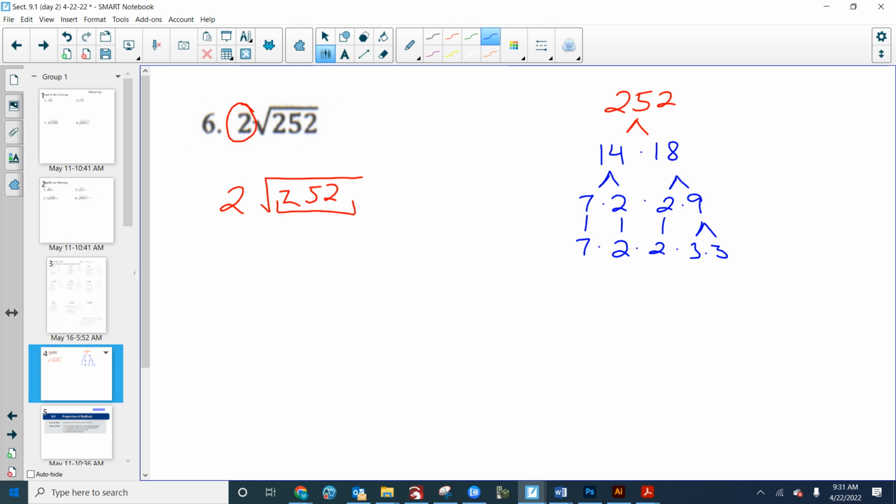Ready? Quick question for you. Let's see if you really understand this. What's 7 times 2 times 2 times 3 times 3? 252. We just broke up 252 into its primes. Do you understand that? So isn't this the same as the square root of 252? Okay, now we look to see if there's any pairs.